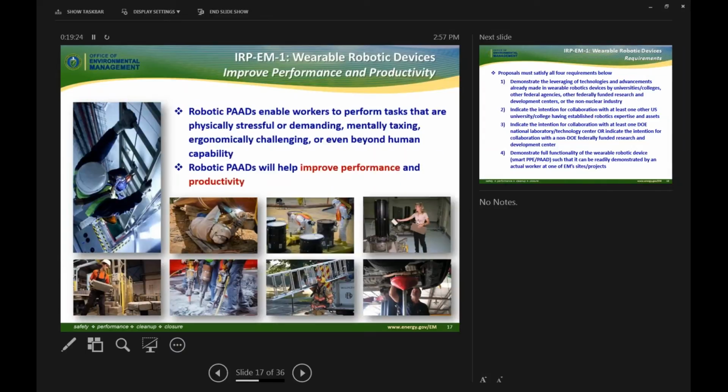The other aspect of this is performance amplification and augmentation devices. Basically, these types of wearable technologies can help ease the performance of tasks that are physically stressful or demanding on the body, even mentally taxing, certainly ergonomically challenging, and I mentioned some tasks that are even beyond human capability. So as we take a look at those things that are labor-intensive and tend to be demanding on the body, we're looking at how robotic devices can provide added performance or increased performance, and in the end, increased productivity.